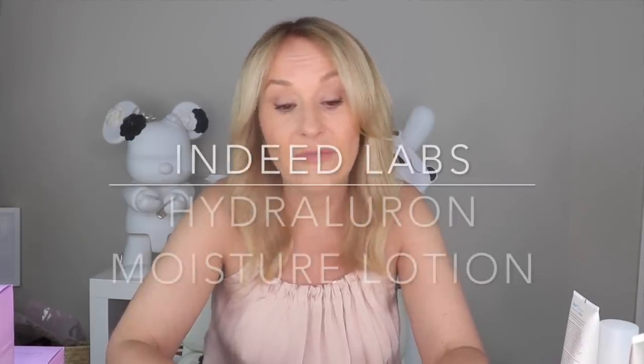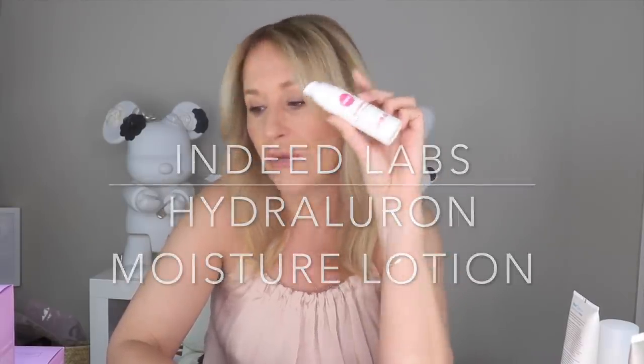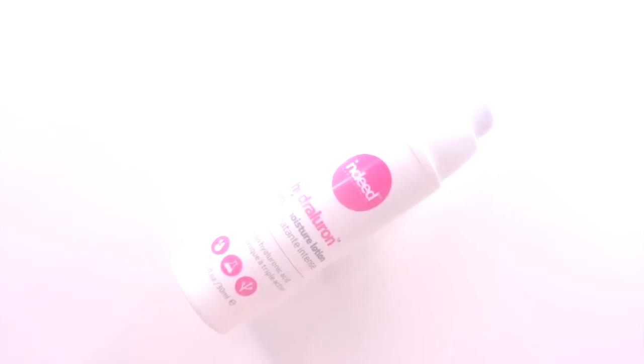I also love the Indeed HYDRALURON Intense Moisture Lotion. It's my favourite one within that entire HYDRALURON group. And they call it an intense moisturiser. I find it quite lightweight, but I absolutely love it. It's a sort of lotion, serum, lightweight. I wouldn't call it a cream, but it's beautiful. Really lovely product. Nice to use at night, nice to buffer in with retinols, nice just to give your skin a sort of intense drink of natural moisturising factor ingredients.